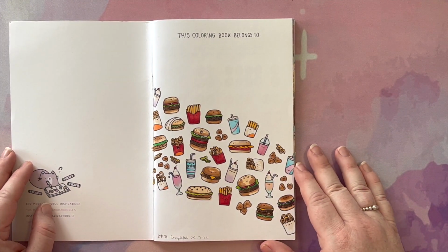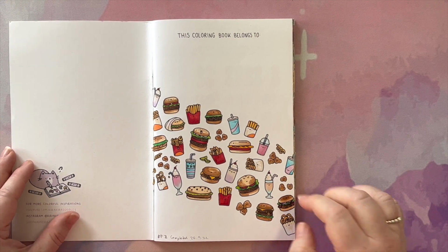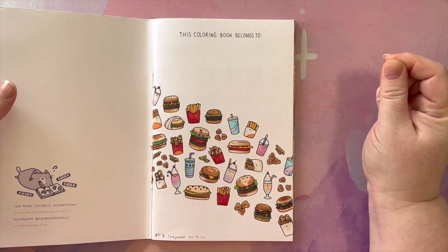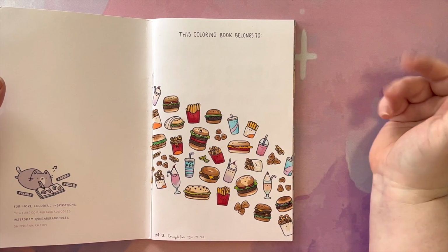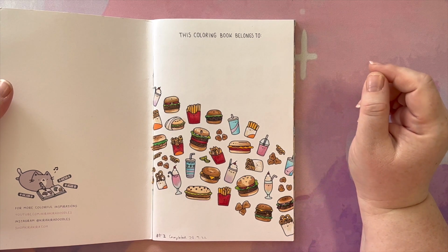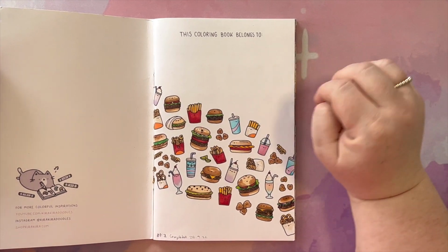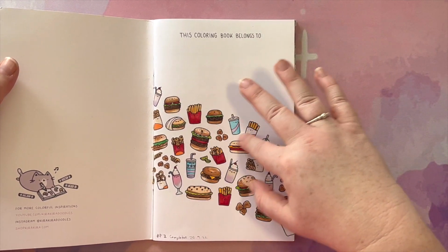First up is this cute little page. It's the nameplate page. I have terrible handwriting, so I don't really ever write my name. Basically this whole book will have been coloured with my Copic Ciao markers, because that has been my go-to colouring medium for a very long time. However, lately I have been using pencils a lot more, and the practice is paying off. I'm getting much better results and I'm really enjoying it. But anyway, that's beside the point. So yes, just lots of cute little foods.